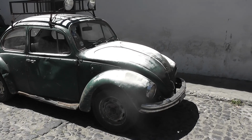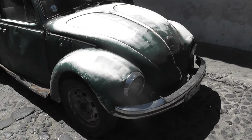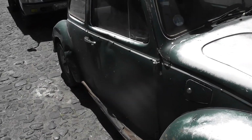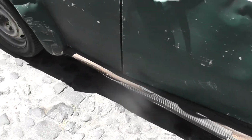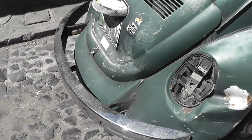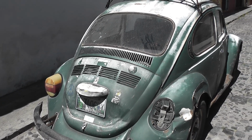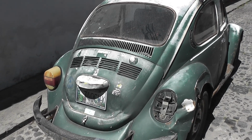It's an ancient beetle. It's obviously seen better days, but it's still going. It must be about 1960s vintage, or maybe slightly later. No, it's definitely later with those backlights on it. But it's in a bit of a mess.